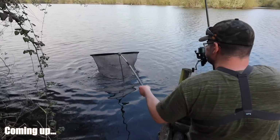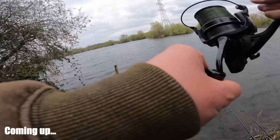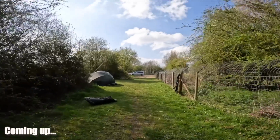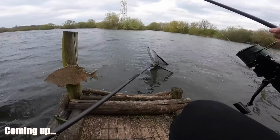What an absolute result that was. That's a stunning fish, look at that. The closer it's getting, the bigger it's feeling. Oh, well, I've just heard the shout from Shaun. She's in. Oh, number 3. Get in.